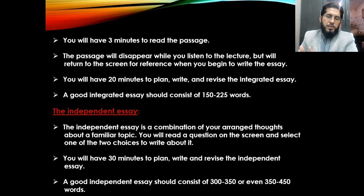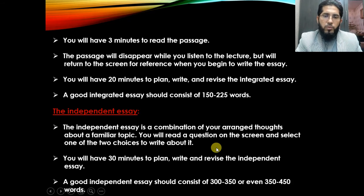If you choose that studying abroad is a good idea, or studying in your own country is a good idea, you choose one of them, and then you bring your logical reasons and you support your choice, your idea. So inshallah, in the future there will be more explanation about this as well. You will have 30 minutes to plan, write, and revise the independent essay. 30 minutes, okay, for independent essay.